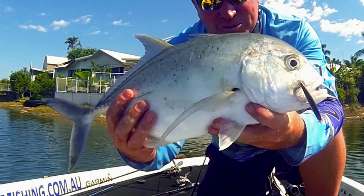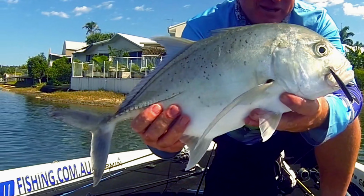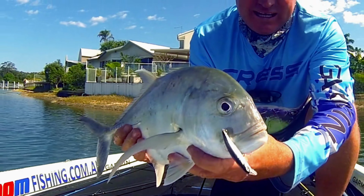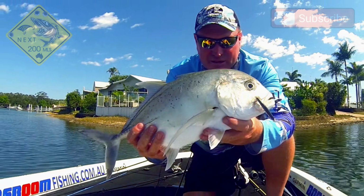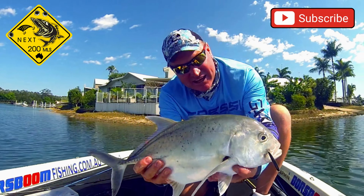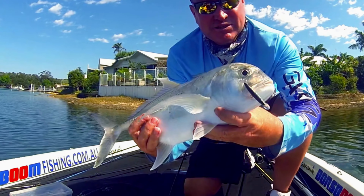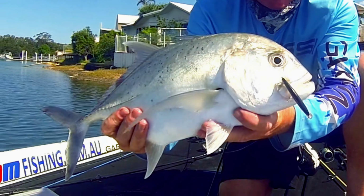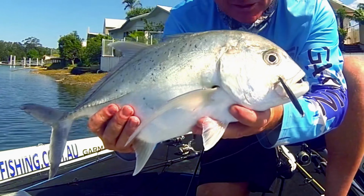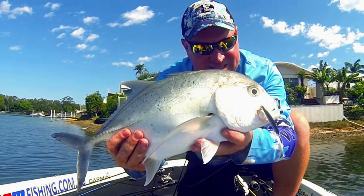Second cast after I caught the other one, man. Are you joking? Look at that beautiful fish, man. Another beautiful trevally. Absolutely insane and strong as. That thing was slightly bigger than the other one. So it's a really good fish. And wow, check out that thing, man. Pow! Side of the mouth. Both hooks in. I was a little sharp on this one though because I caught that other one. Look at me shaking. That was sensational.